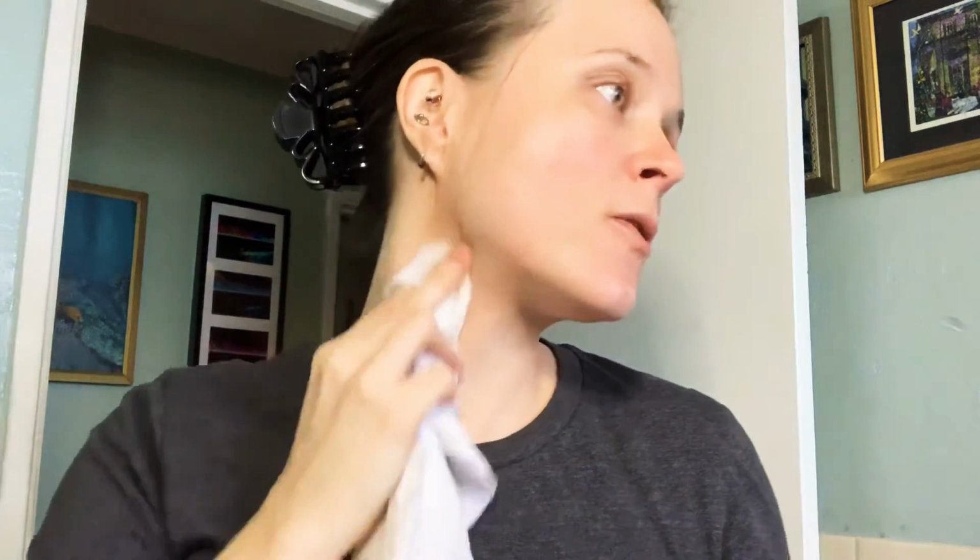And then after you've wiped away all the cleansing balm, give yourself a little pat so that you feel how soft and clean your skin is, and then go on with the rest of your skincare routine. So I am going to use, feels so good.